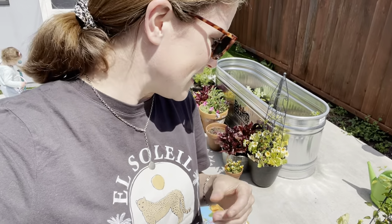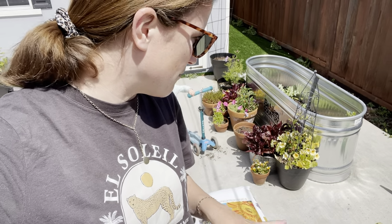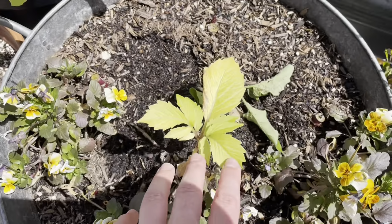So I'm expecting, especially this week, to see even more germination, but I am gonna get out and do a good bit of watering. I'm also wondering if I should move this dahlia in this container. Little update out here. It is not looking happy at all.